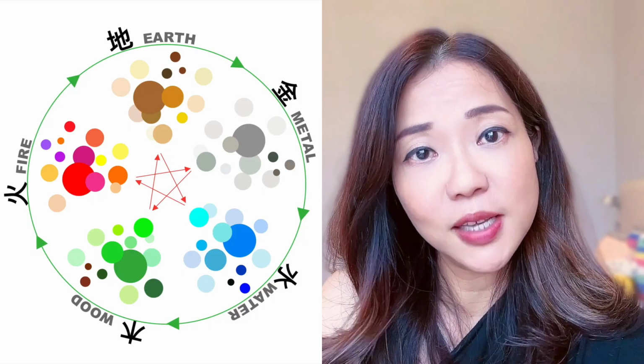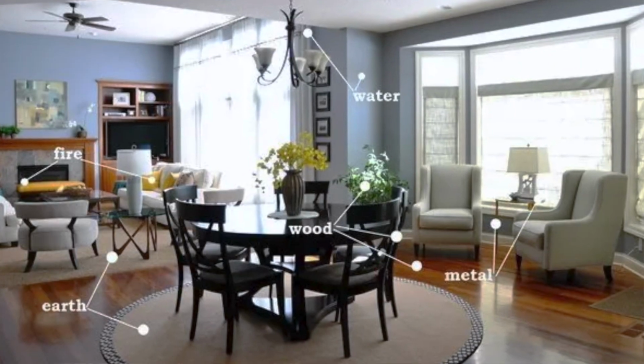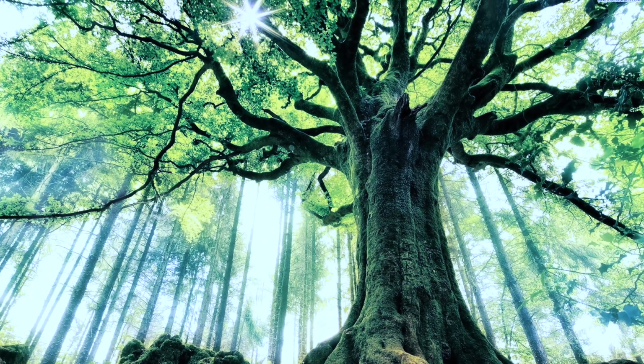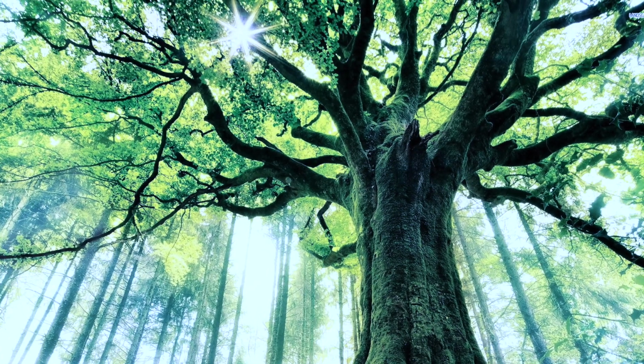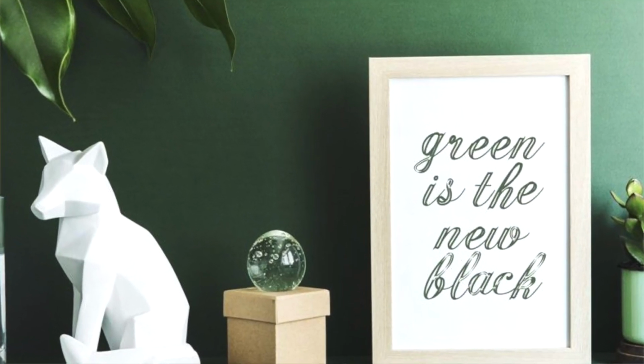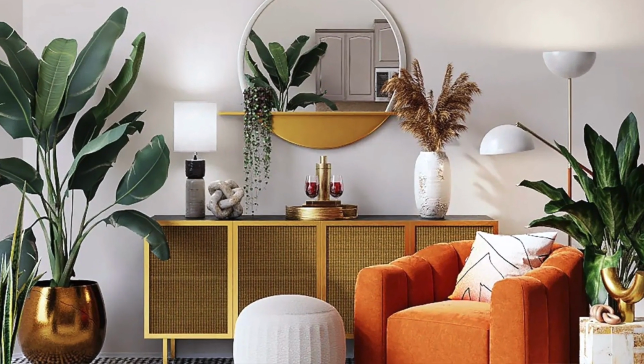Earlier in this video, I mentioned that the ancient Chinese philosophy of feng shui associates the 5 nature elements with specific colors which can be adopted in interior design to promote positive energy flow. Let me give you an example on this. The wood element symbolizes vitality, growth, and new beginnings, which means you can use the corresponding colors of the wood element in your home or a particular room to promote growth or signify a new chapter in your life.